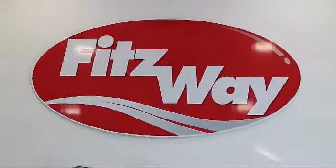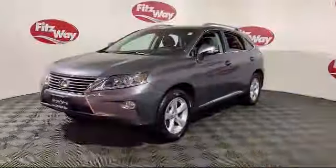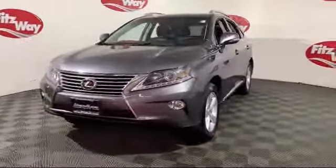For over 50 years, the Fitz Way has been satisfying customers time and time again. And here's a look at another one of our great vehicles from our huge selection.